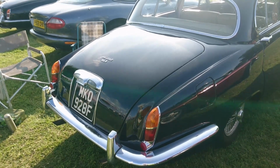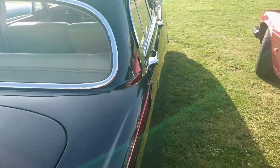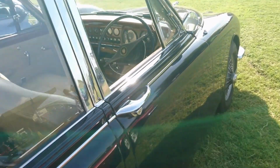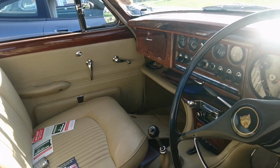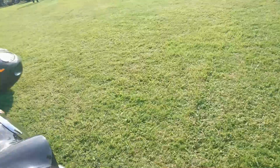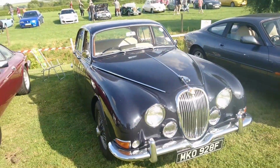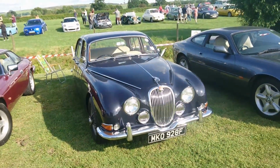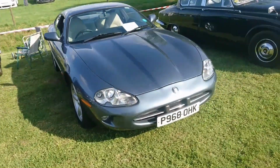1967-68 Jaguar S-Type 3.4. Oh, and more beige leather interior action with wood. Tasty. I wonder if you got synchro mesh on first in this one. A lot of the ones with a Moss gearbox back in the 60s didn't get synchro mesh, but you know, there we go. Oh, this one's for sale. That's dangerous to use.